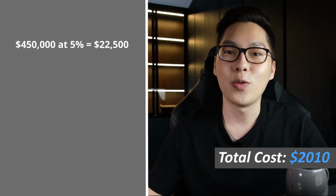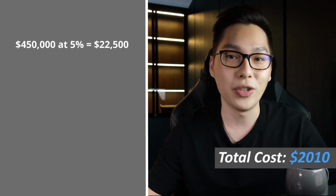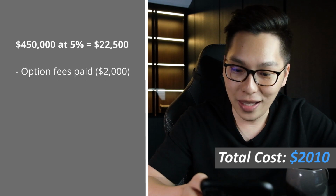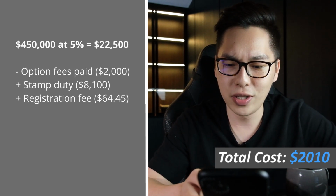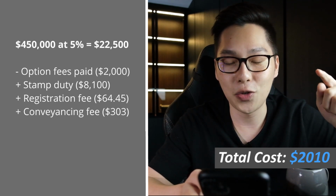In our case of $450,000, the 5% will amount to $22,500. That's a lot of numbers and more to come. Now, minusing the option fee that we have paid, we still need to pay the stamp duty of $8,100, HDB caveat registration fee of $64.45, and the conveyancing legal fees of $303.